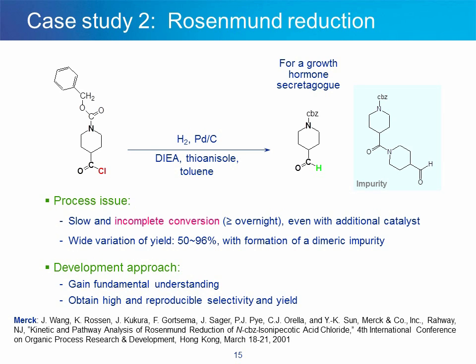As has been stated previously, they are labor-intensive when tracking reaction progression and/or determining reaction kinetics. Also, endpoint determination is often not possible by offline techniques. This shown Rosenmund reduction has several process issues: slow and incomplete conversion, greater than overnight, even with additional catalyst, and a wide variation of yield, 50 to 96%, with the formation of a dimeric impurity.